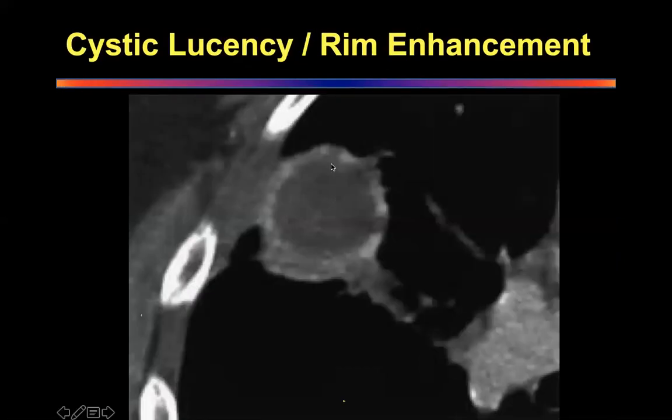Cystic lucency with rim enhancement. Particularly when you get rim enhancement, you may be dealing with infections, or you may be dealing with a benign lesion. But unfortunately, sometimes adenocarcinomas also show the same feature. They show a rim enhancement, but no enhancement within the center of the tumor. And this is a very difficult situation.